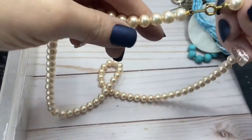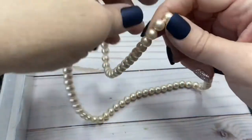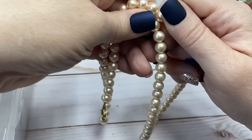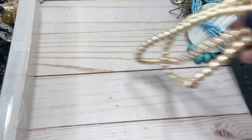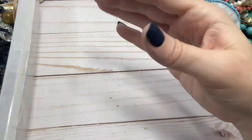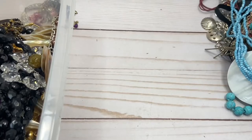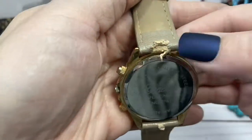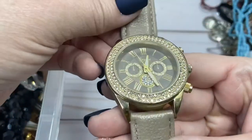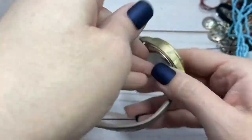And we have some pearls on a spring clasp, which I believe usually indicates that they're a little older, but maybe not. Yeah, not real. So $1 if anybody's interested. Here we have a big old watch. Oh, it's a Geneva platinum, it says. I guess if I would just turn it over, make my life easier. So you can see that the band has seen better days, but the watch itself is really neat. So I would do $2, and I can replace the battery.